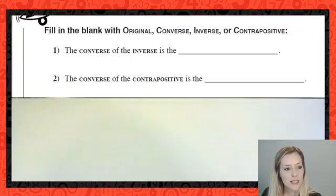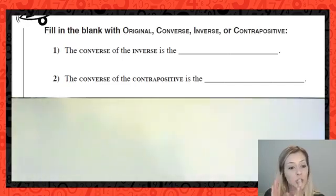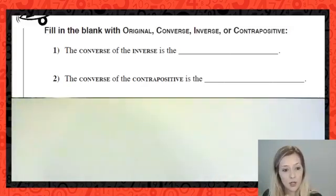So this is the next document, the first practice page that I have available for you, and I thought this was a wonderful way to bridge together today's lesson, part 2, and what we did yesterday. Here we're going to look at more relationships. Maybe some of them I'll skip so you guys can explore those on your own. There's 9 of them that I want you to look at. You're simply filling in the blanks with original, converse, inverse, or contrapositive.